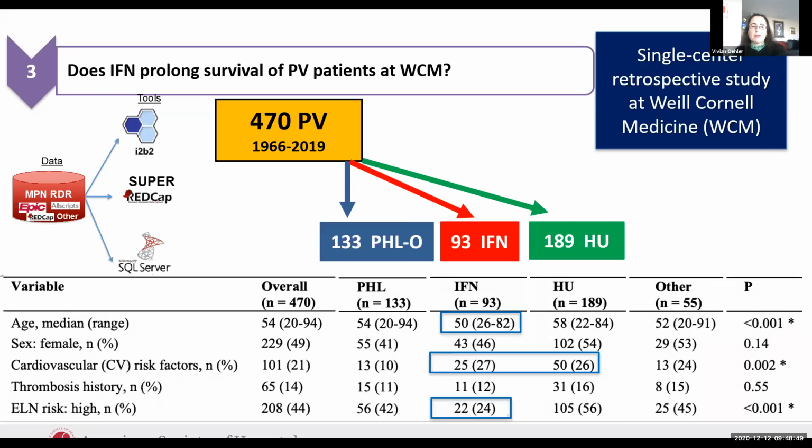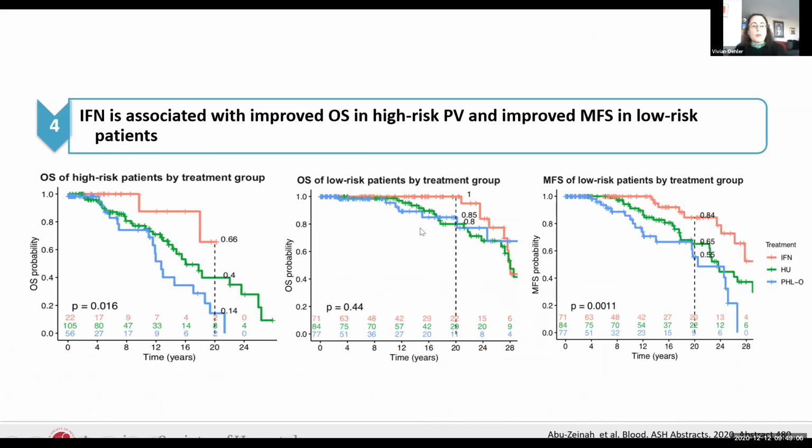As you can see, I've shown in the boxes, the median age of the interferon treated was a little bit lower. Additionally, the cardiovascular risks were lower in this group, and with regard to ELN risk, which is driven by age and thrombosis in this population, this was also lower. What they reported in this study, although I will point out as time goes on, there are a lot fewer patients for this analysis, is that there was improved overall survival in interferon alpha treated patients with high risk, shown here in red, but no statistically significant difference was shown for the lower risk.